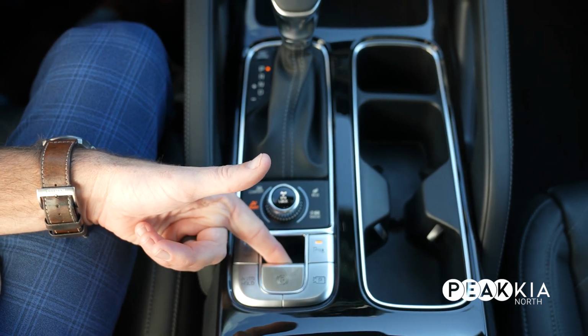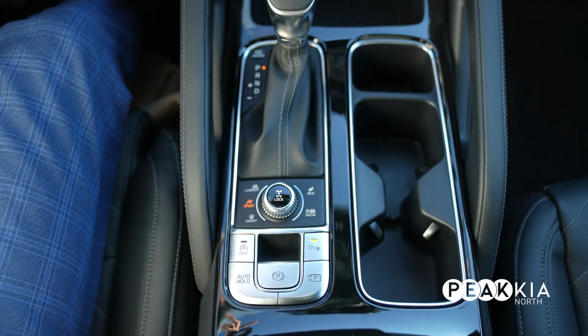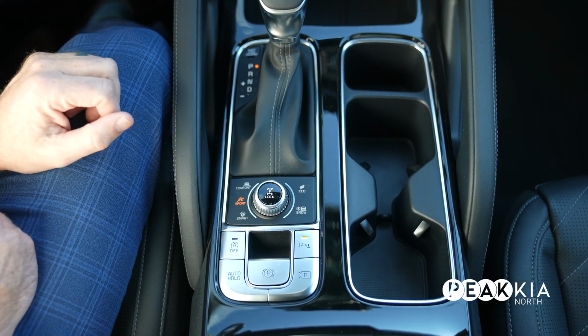Parking brake is right here. You just pull up on it. There are a couple of ways to turn it off. Foot on brake, press the button, or as soon as you put it in gear, it's going to go off automatically. You cannot get stuck driving with the emergency brake on.